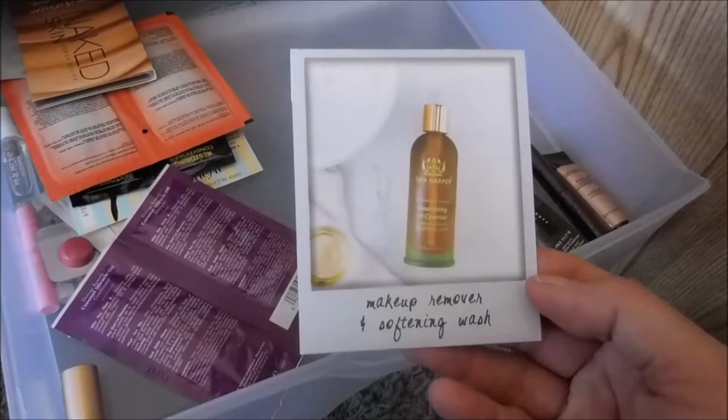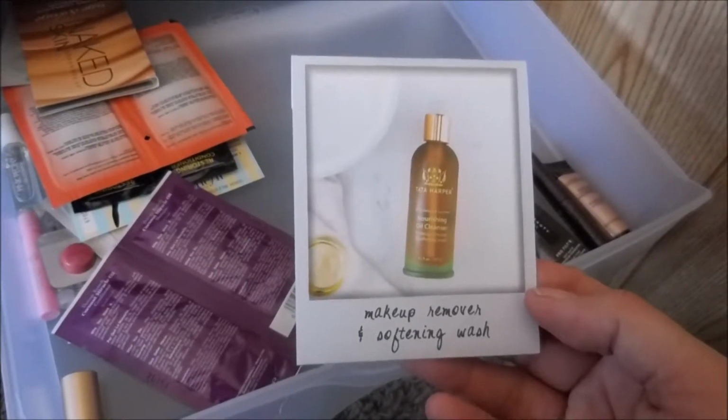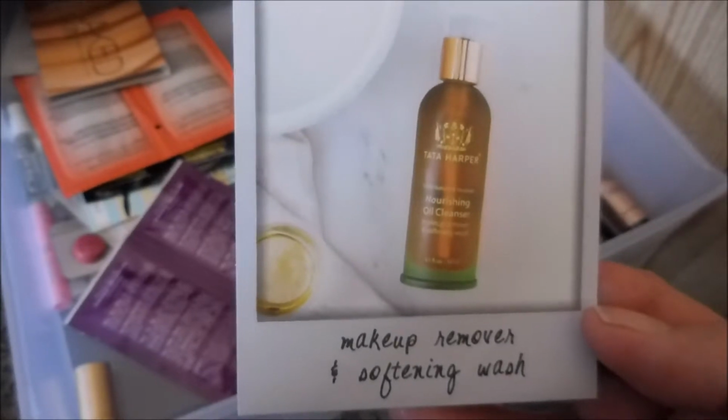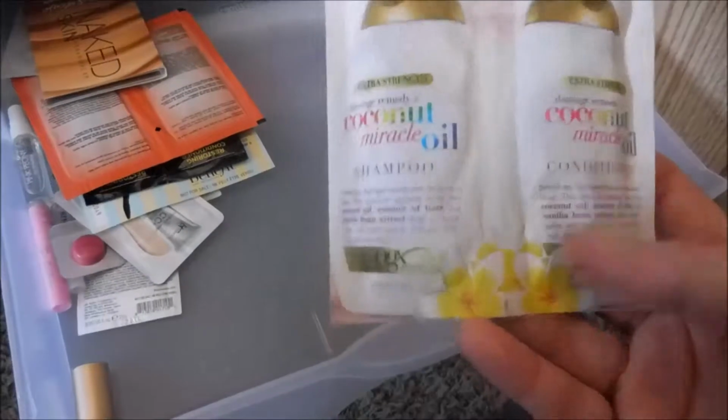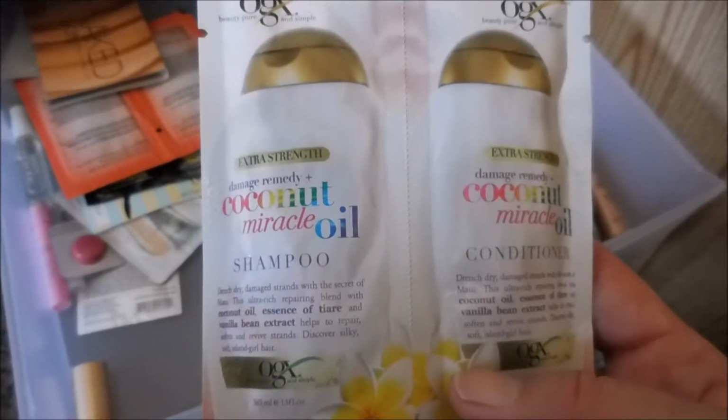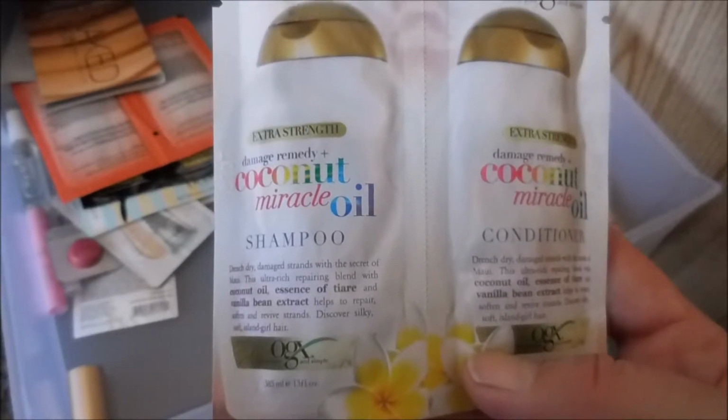I have the Tata Harper Makeup Remover and Softening Wash, which I've heard great things about Tata Harper, so I'm kind of excited about that. Another shampoo and conditioner sample by, what is that, OGX? It's a Coconut Miracle Oil shampoo and conditioner.